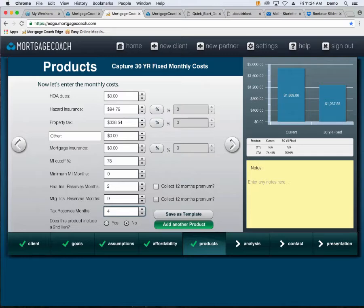When you're leveraging Mortgage Coach, you have the ability to add 4 products simultaneously. So the current mortgage is not counted. It's 4 products against the current mortgage. But I want to build just 2 products for you. So to do that, all I have to do is add another product.